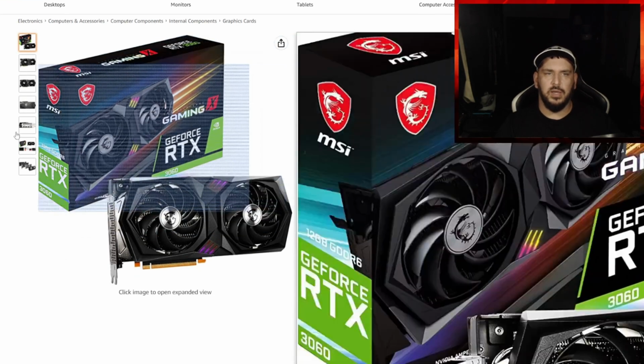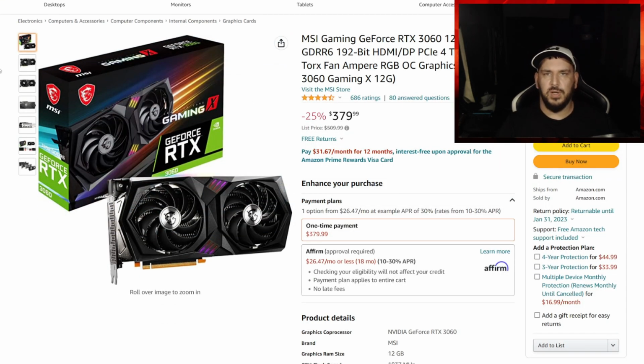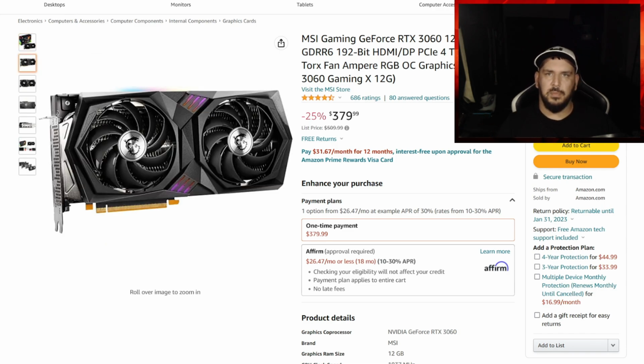I'll also put a couple different options because they fluctuate in price. So if you do end up buying from the Amazon store, you'll see a couple options there.